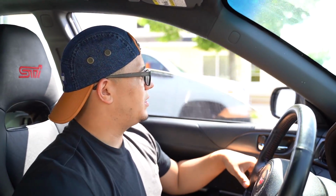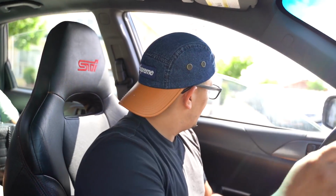Alright, so the rotors are rubbing. Driving the car, the rotors are obviously going to make noise. The car's been sitting over a month, about 6-7 weeks. I just want to make sure there's no grinds on the trans and things like that. But other than that, she's running good.